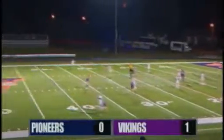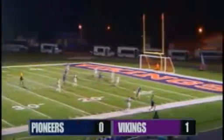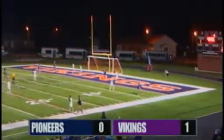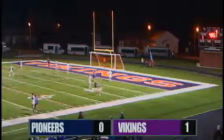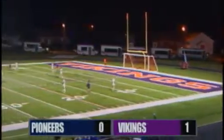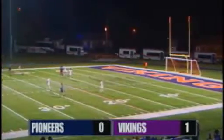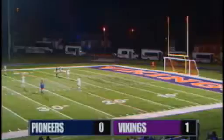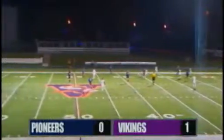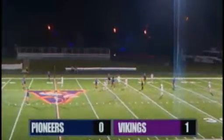Pioneers have it. They'll play it back, trying to switch fields. They'll stay it on this near side. Going down that sideline. Great defense there by the Vikings. That ball gets crossed in towards the middle and goes too far. That one gets played out. Vikings have it, but Pioneers will take that one right back.